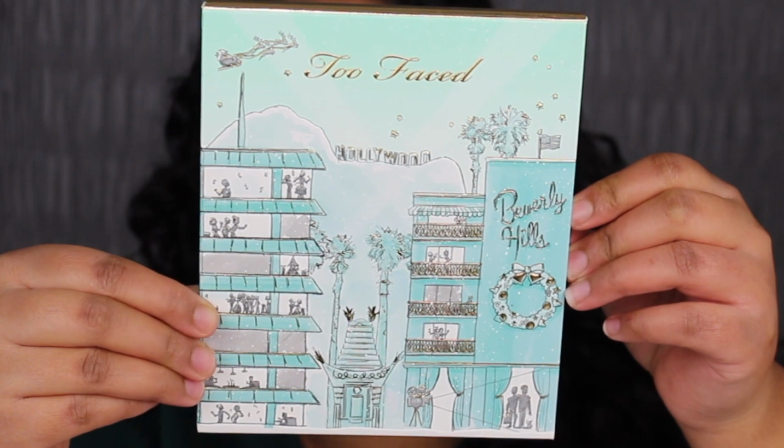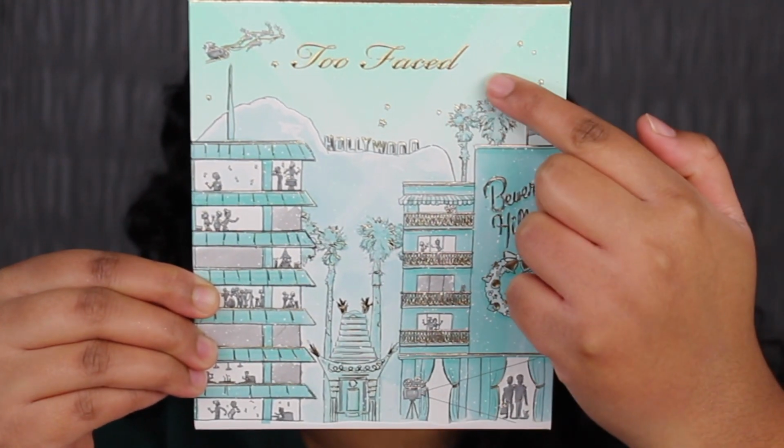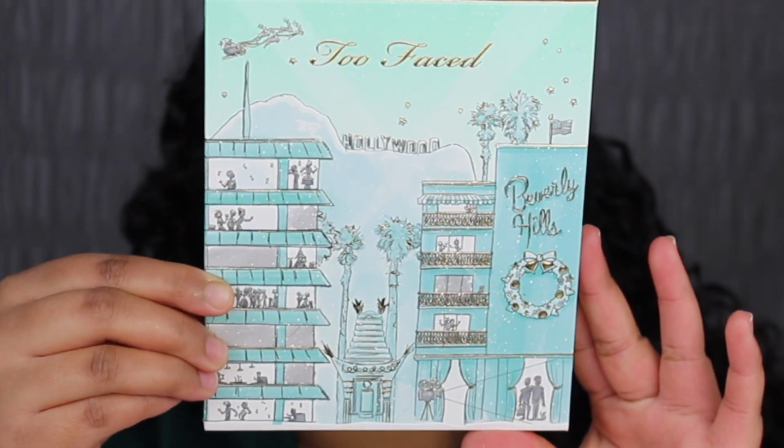The next palette is called Christmas in Los Angeles. Here's a closer look at what the packaging looks like. You have the Beverly Hills Hotel. You have the Hollywood sign. It says Too Faced up at the top. You have Santa with this little reindeer. Super cute detailing on the packaging.